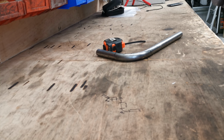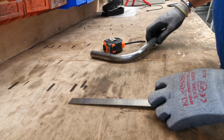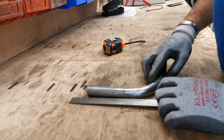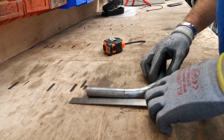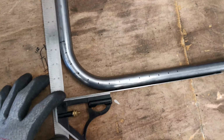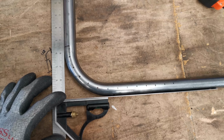Let's just see how close to 90 this is. It's not bad. So, there you can see a 90-degree bend.